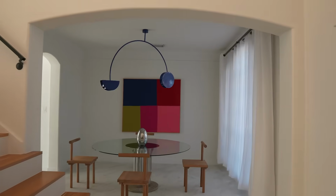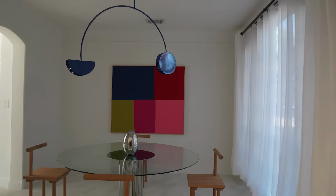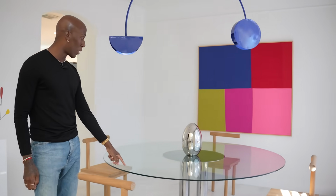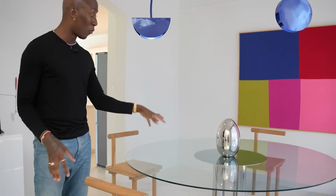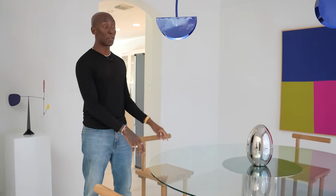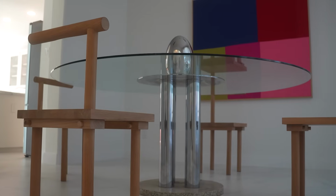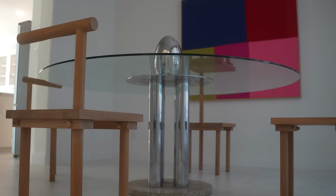Welcome to my dining room. It's kind of a room filled with pop colors. Very modern, a vintage Leon Rosen table that I got in Atlanta while I was on a trip. And I've been watching actually this table on First Dibs for so long. Went to Atlanta and found it on a deal. I think I paid nothing for it.